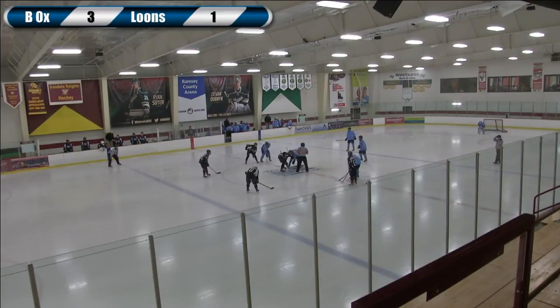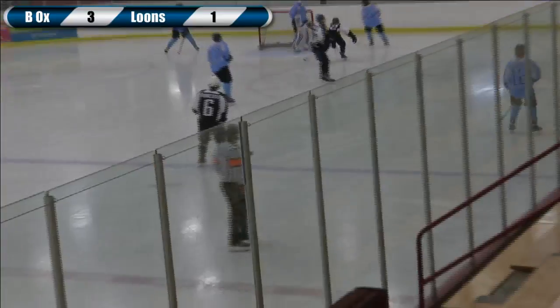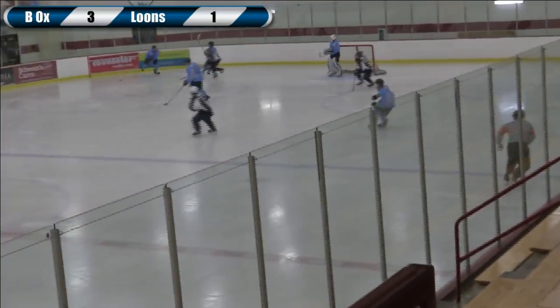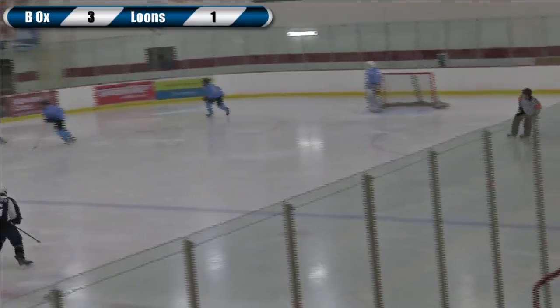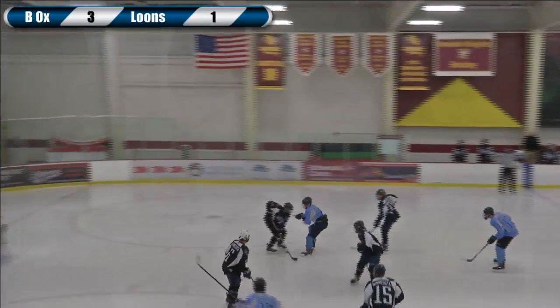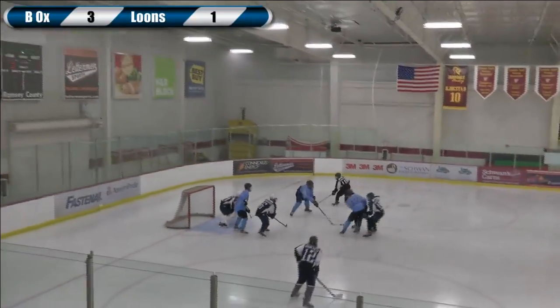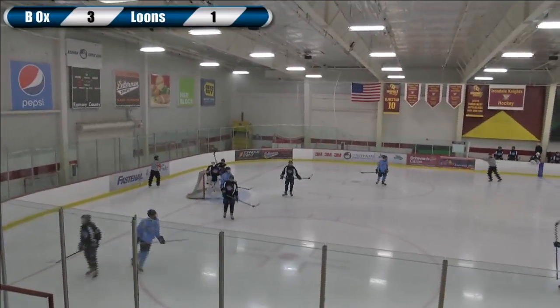Welcome back for the third period of the Youth 15 between the Blue Ox and the Loons. The Blue Ox leading 3-1 on the strength of 3 second period goals. And here come the Ox into the neutral zone. Puck sitting out in front of the net, and that one gets sent up into the netting. We'll have a stoppage.